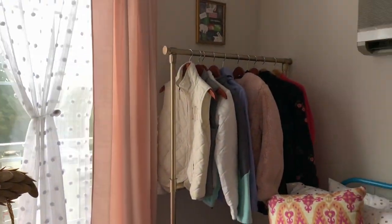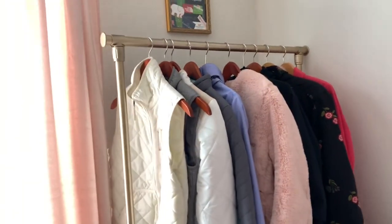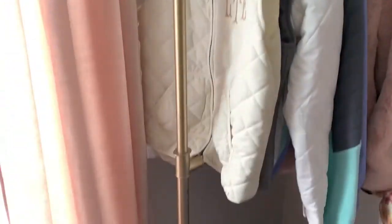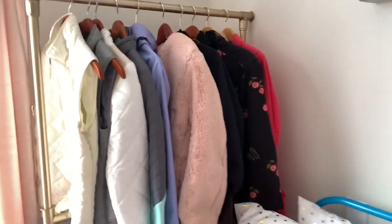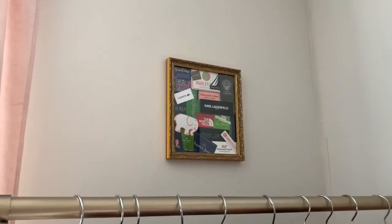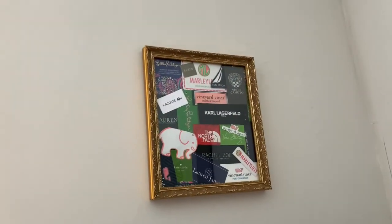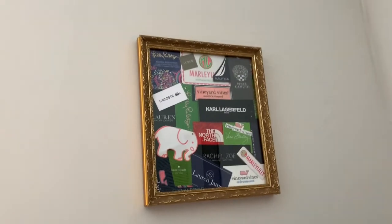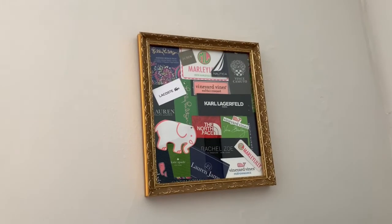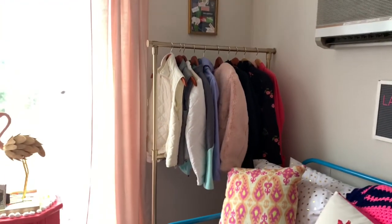Over in the corner here, we have a coat rack. I didn't want an actual coat rack, so we got a clothing rack. We spray painted it gold, and all of my coats are being displayed here. Above it, we have this little craft that I did over the summer in the quarantine. I have a problem where I like to keep all my clothing tags. So I took a couple of my favorites and put them in this nice little collage. And I think it looks really nice up above this little fashion area.